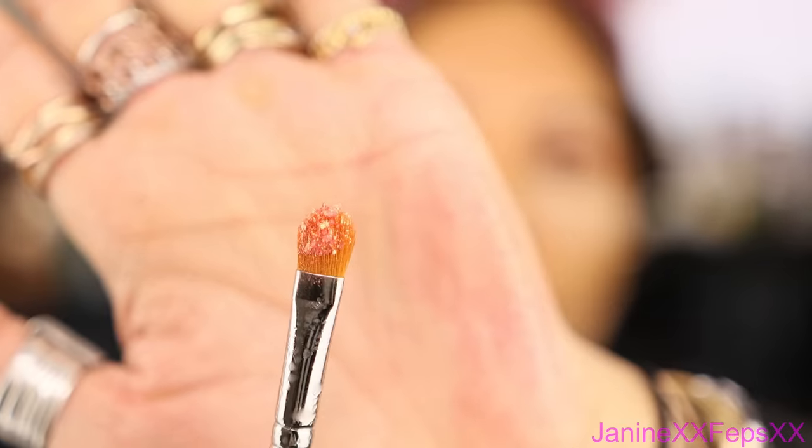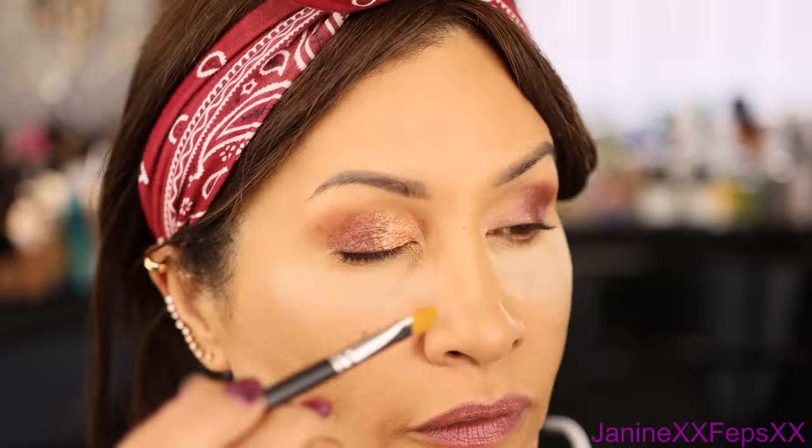Very odd, guys, but I'm gonna spray it anyway, even though half of it's already on my lid. Let's just see if it helps it go on a little bit better. Oh, what a pretty color, look at that. I love that. What do you think?